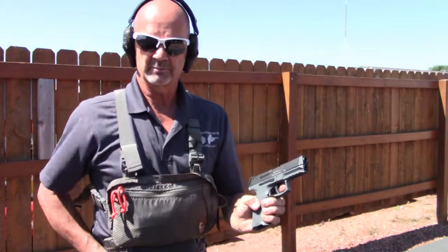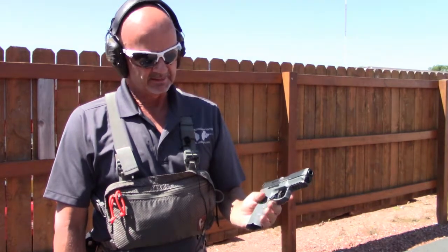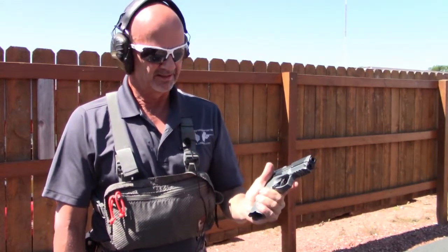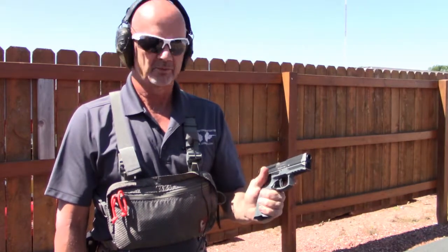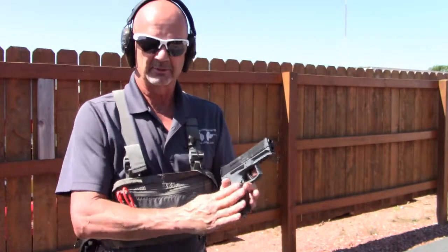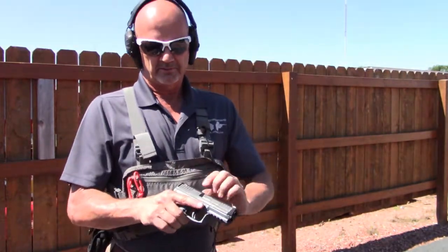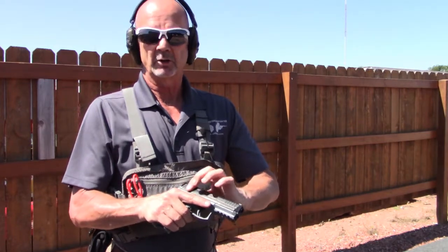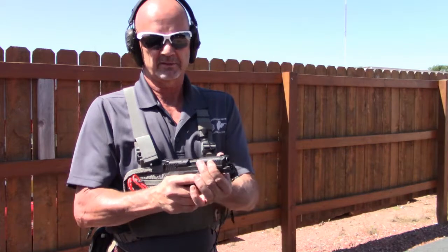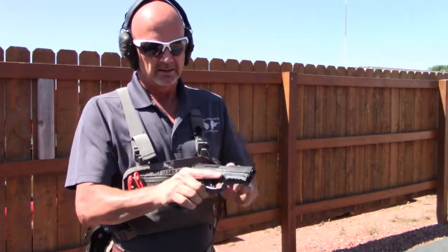I guess it's not going to be as abusive on your body if it's pressed up against your side, but if your grip's covered in blood or something, it's going to be a little more slippery. So maybe stipple it or put one of those skateboard type panels on it. Slide serrations on the VP9 are a little bit sharper, a little more aggressive, and you do have the forward slide serrations for doing the operator chamber check.